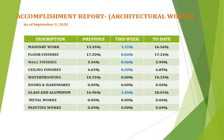For accomplishment report for architectural works as of September 2, 2020. First, I will discuss the scope of work and accomplishment. For masonry, for this week, it gained 1.21% with total percent of 16.56%. Next is the floor finishes. For this week, it achieved 0.04% with total percent 17.24%.